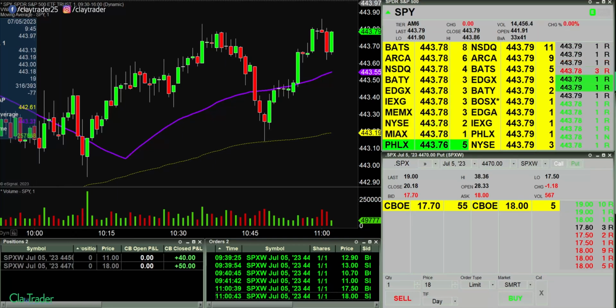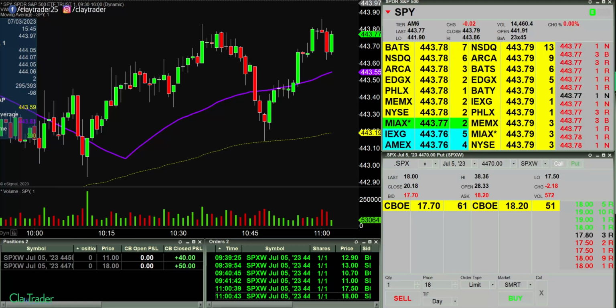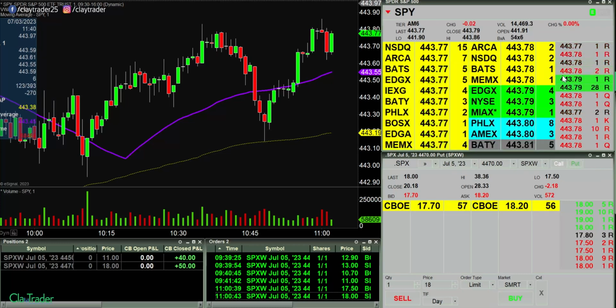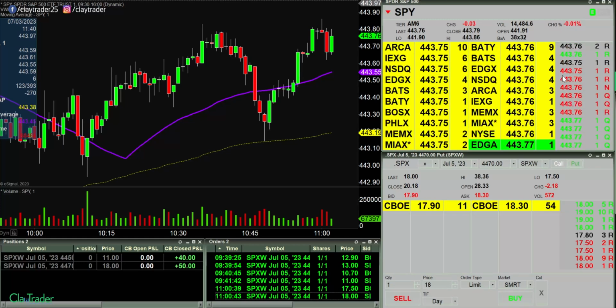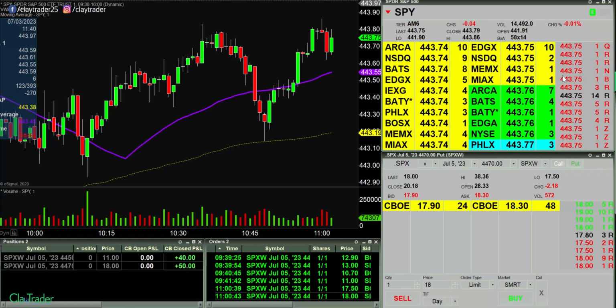So if this thing wants to get up over, up to right around 444.10, I could very well be interested once again. And I'm just going to have to be extra picky, because now I know that it's going to be that much more difficult to get out in this environment. So I'll need to make sure that my entry point is very solid. So I'll go ahead and pause.